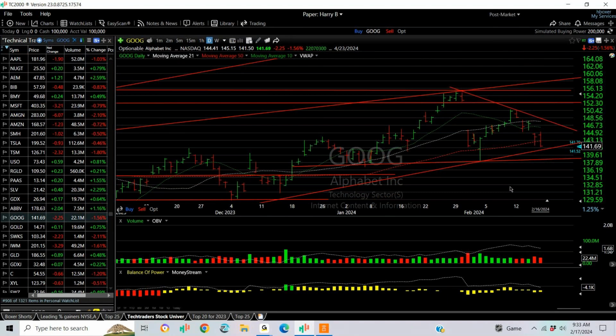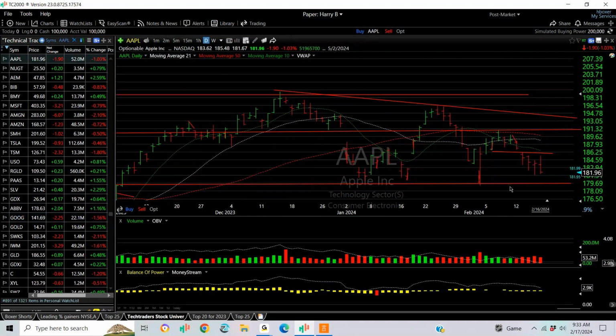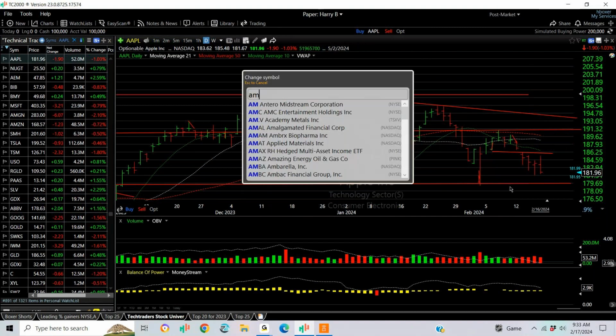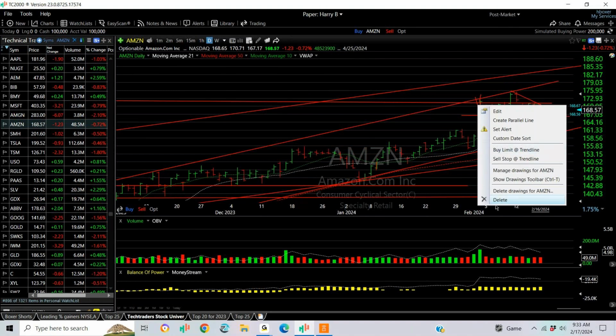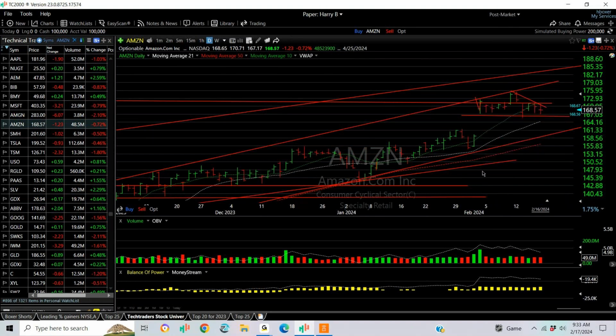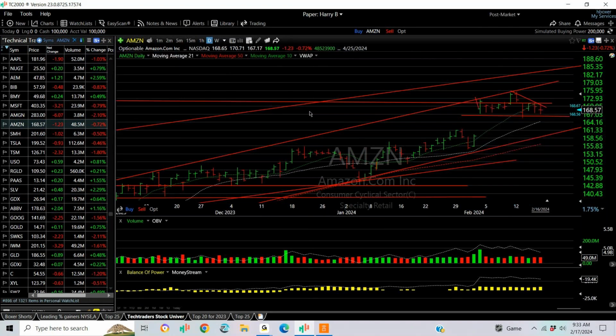Google is not looking good. Apple is very tentative. And even Amazon is right on support. So again, Tuesday, Wednesday, because we close Monday, could be really important days, if not the most important days we've seen in a period of time, maybe since October. So let's move on with some of the other ones.